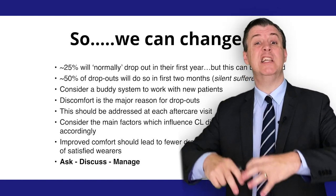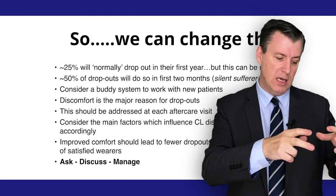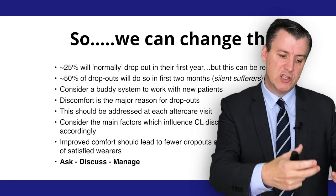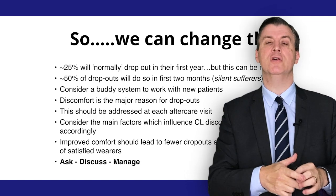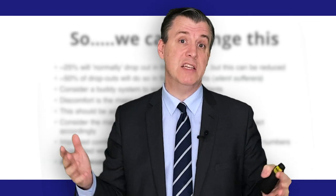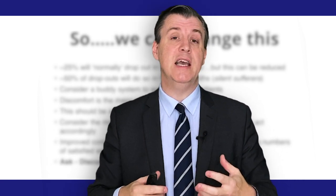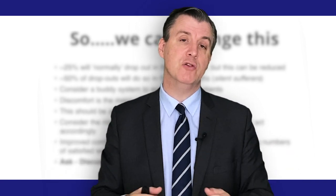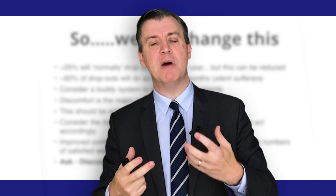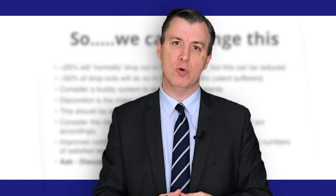So in summary, I think we need to be asking about this, discussing it with our patients, and if we can see improvements that can be made, then managing the situation, being proactive, doing something about it, reducing the likelihood of our patients to discontinue. I think contact lens discomfort doesn't receive the importance that it should in our practices. So hopefully over these few talks I've given you some ideas, hopefully inspired you to think a little bit more about contact lens discomfort, how we can manage it and how we can make our patients more successful.